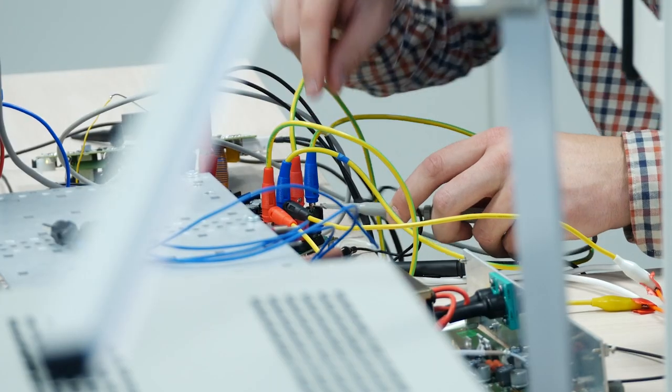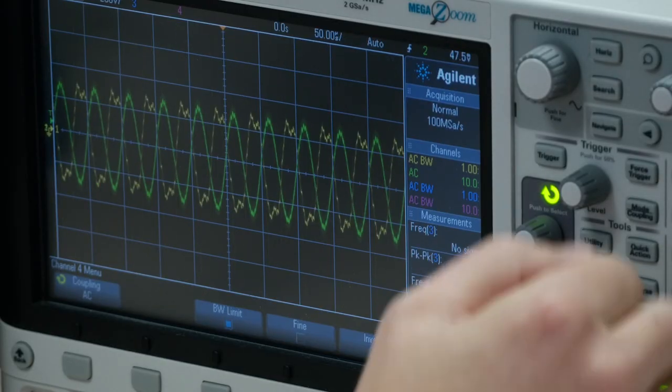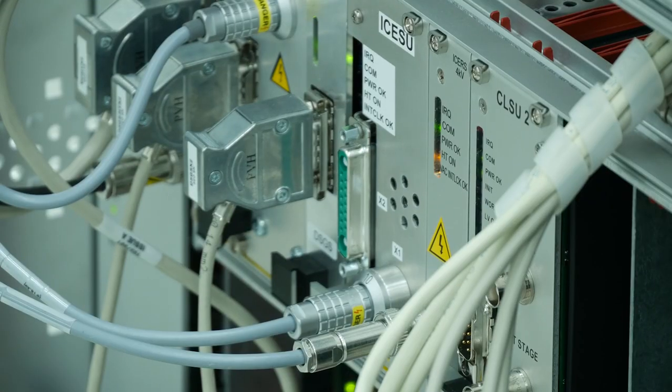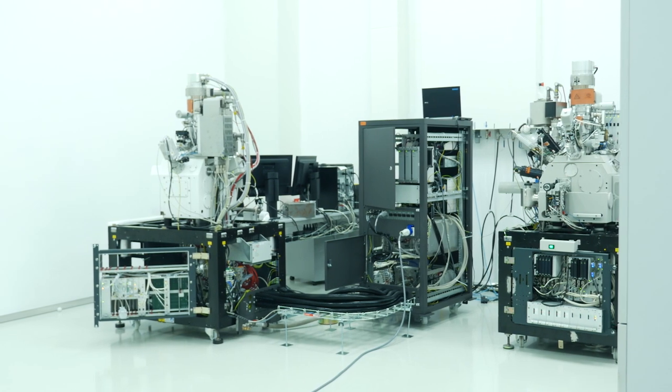Each board must be tested, first usually as a separate board on the developer's table. If everything is all right, then comes the crucial moment. Only when tested with a microscope will it be proved whether all the requirements are fulfilled.